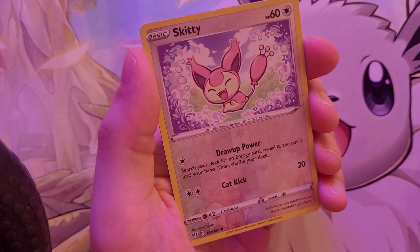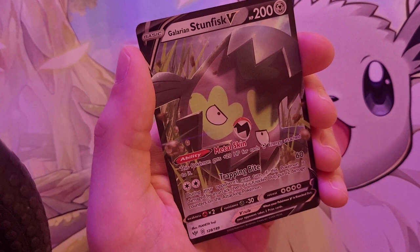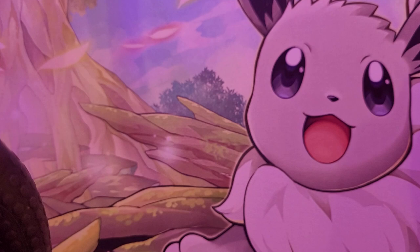Oh, Galarian Stunfisk. Galarian Stunfisk. So, let's put that in my pile of I'm winning. Oh, what about my Landorus? They should go in the pile of woohoo!